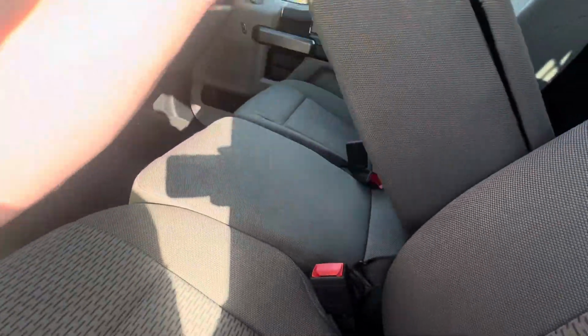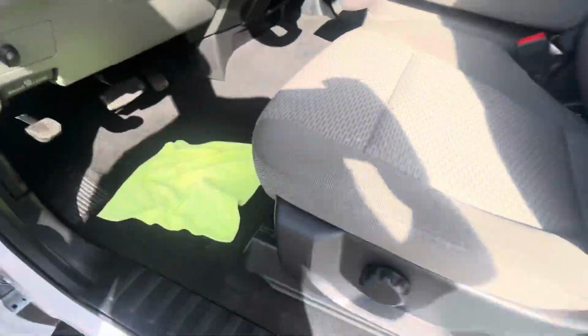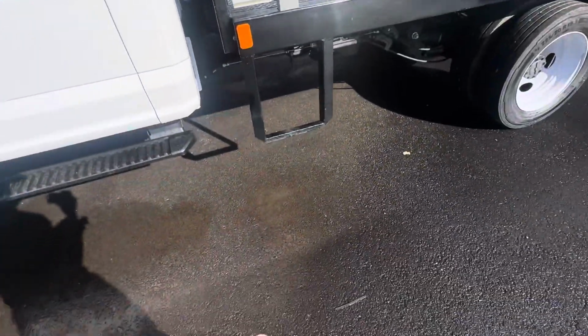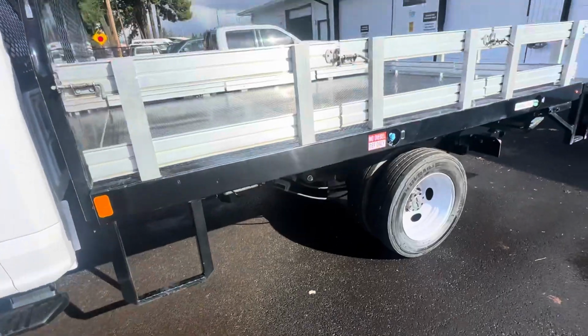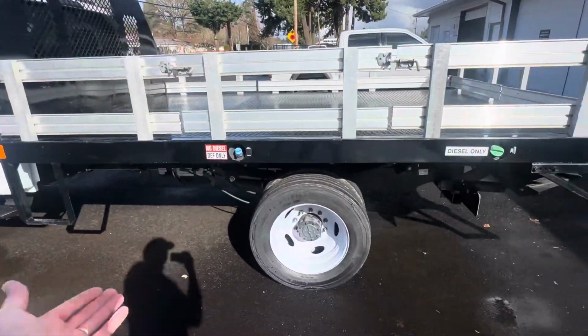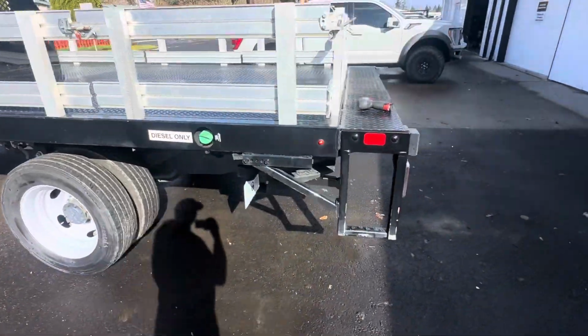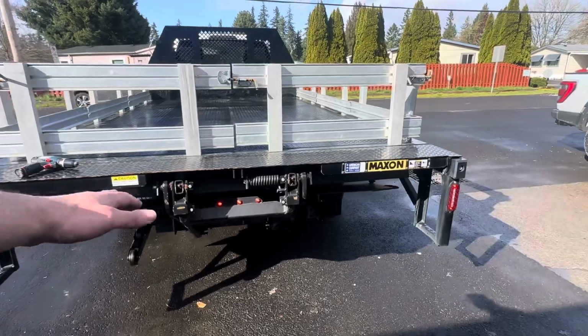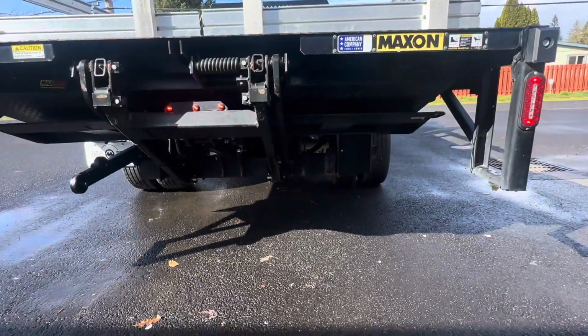It is a three passenger, obviously regular cab. Power windows, power locks, two key fobs. It's got keys to the boxes. It's got tie downs that come with it. It's got 10,000 miles on the tires, and it has a Maxon lift, fold out lift gate.